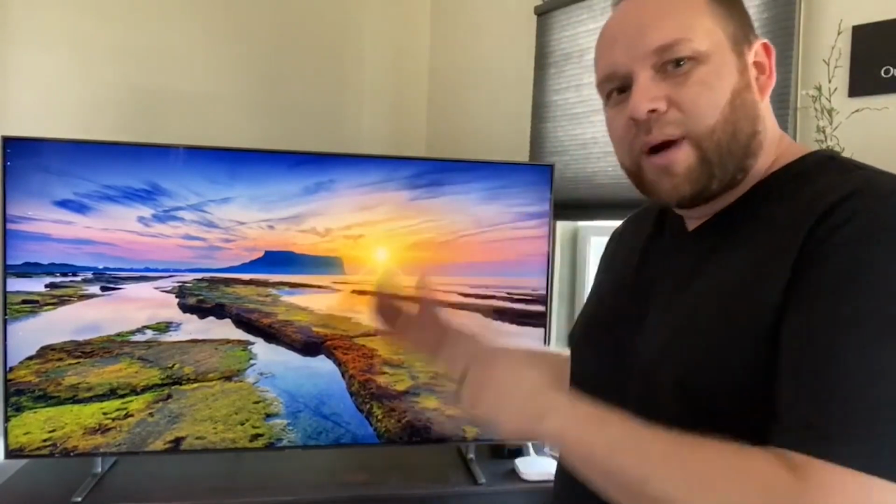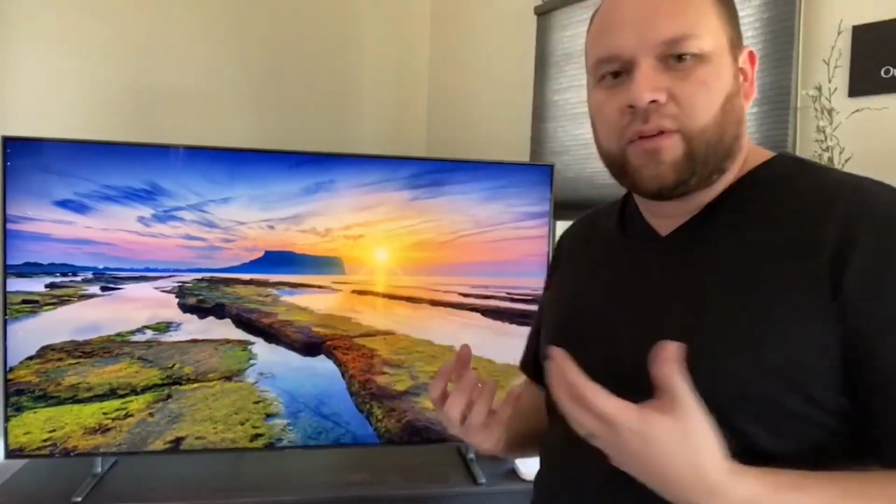They're at the top, right there with Sony and LG. And so buying a Samsung QLED was something that I was pretty confident in, lasting for years to come. Now, let me talk about some of the specifics of actually using this thing for a little while.